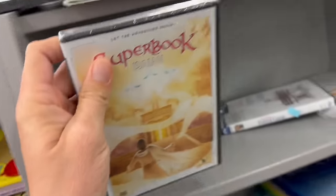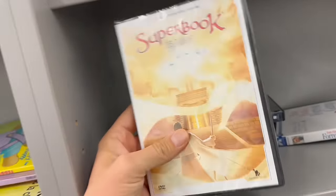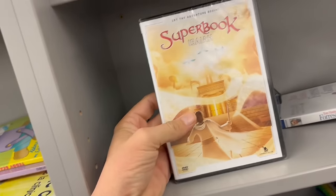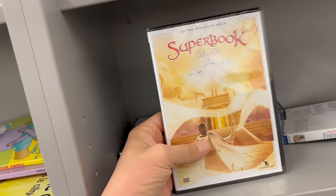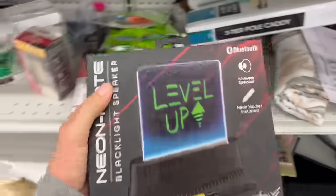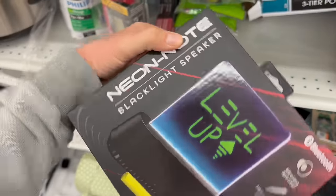I still enjoy them as an adult. I found some VHS of them over the last couple of years. And I've watched the episodes and it's good. It's a good cartoon. I think I might pass on this though. Check this out. Black light speaker.